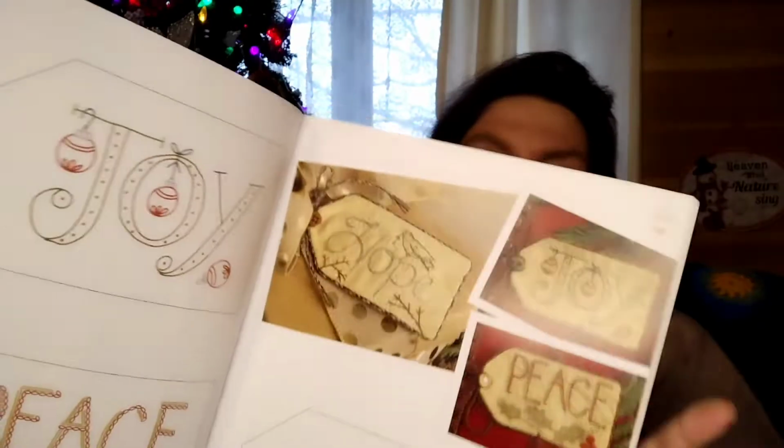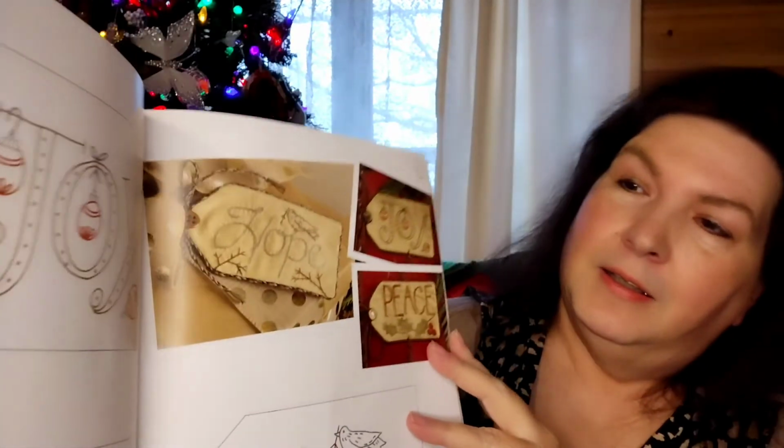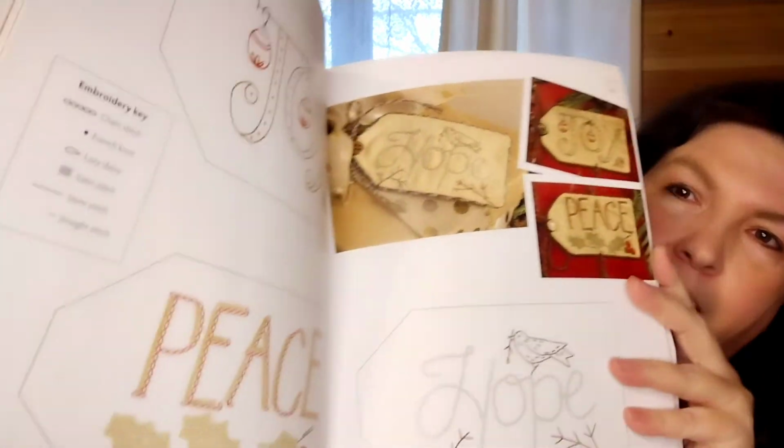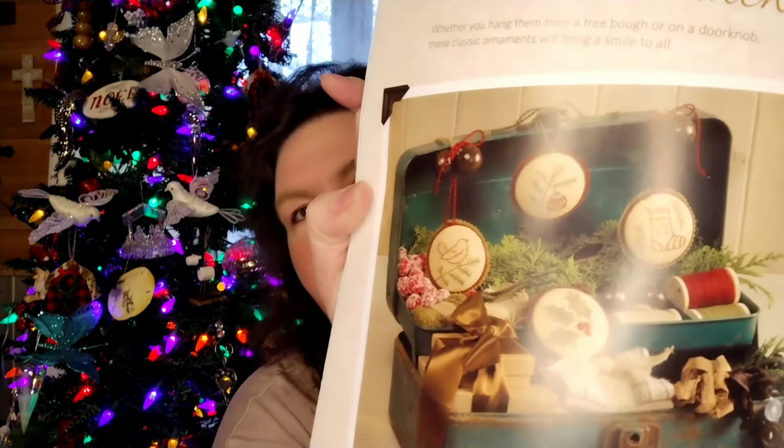It's got Christmas tags that you can make and hang on your Christmas tree and see them year to year. And of course the patterns are right here. You can see how big the tags are. And let's see, there's one other one I want to show you in here if I can find it. But they're real sweet, and it'll give me something to do in the evenings when I'm done with all my other things. It's got some other little ornaments in here that you can hang on the tree, or you can make little sachets out of them.